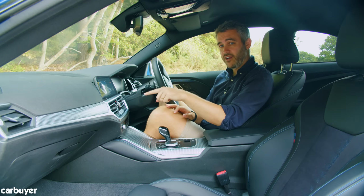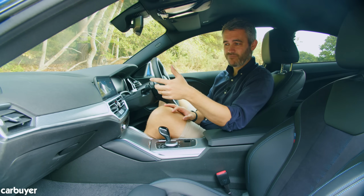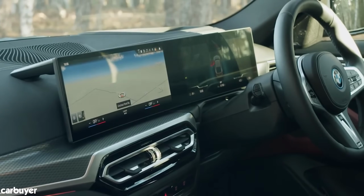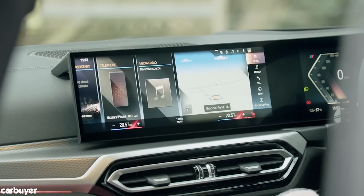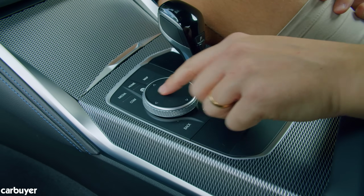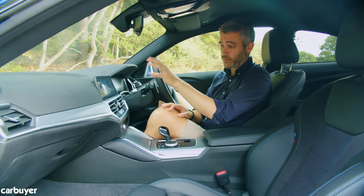This is one of the very earliest new 2 Series Coupes, which means it gets the older iDrive setup up here. If you order one now, you'll get the newer iDrive 8, and well, we've got mixed feelings about that. It looks slick, the single panel, the 2 screens which merge into one, that looks great, and the tech that's within it is great as well, but it's just not as easy to use. Good thing though is that you will still get this click wheel down here on the center console. Some models, like the new 2 Series Active Tourer, do without that, and everything is buried within the screen.